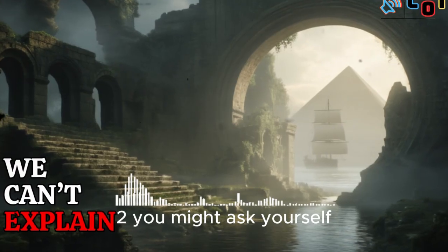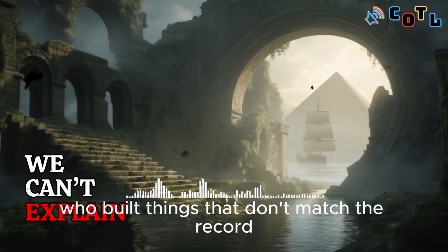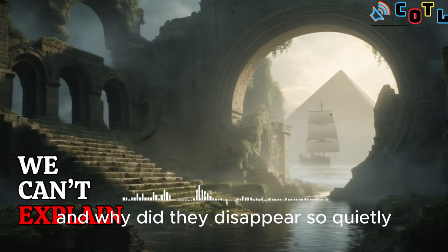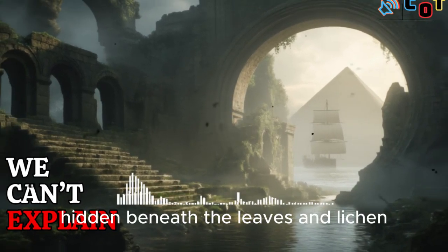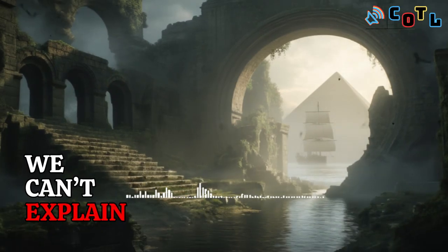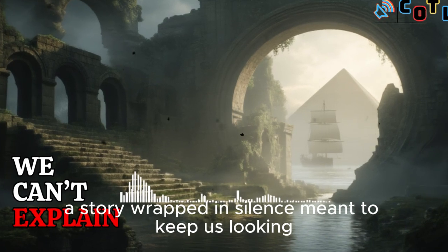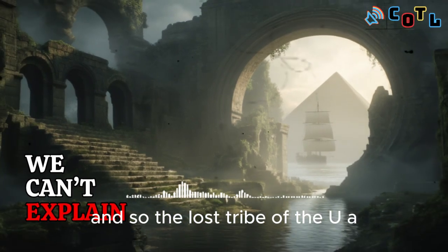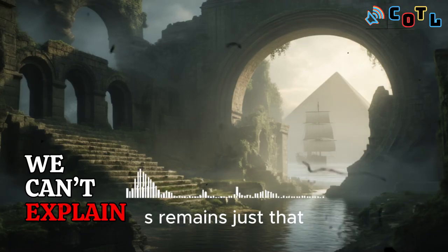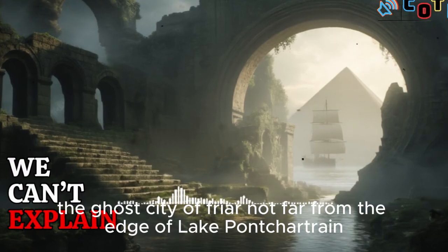You might ask yourself, who lived here before the names and dates? Who built things that don't match the record? And why did they disappear so quietly? Maybe the truth is still out there, hidden beneath the leaves and lichen. Or maybe the mystery itself is what they left behind. A story wrapped in silence meant to keep us looking. And so the lost tribe of the Ouachitas remains just that. Lost but not forgotten.